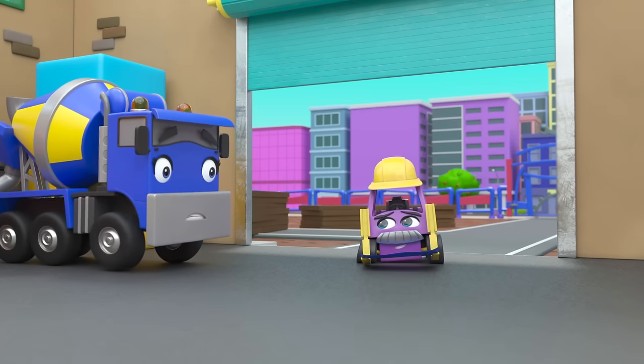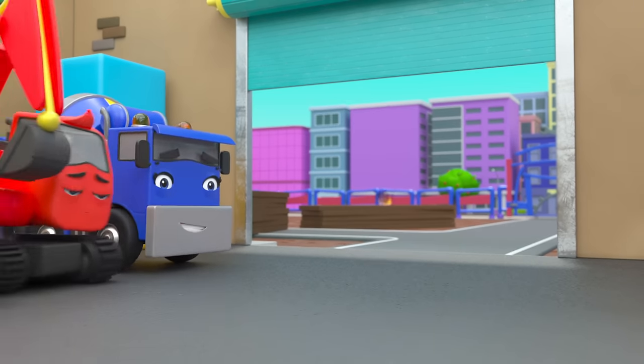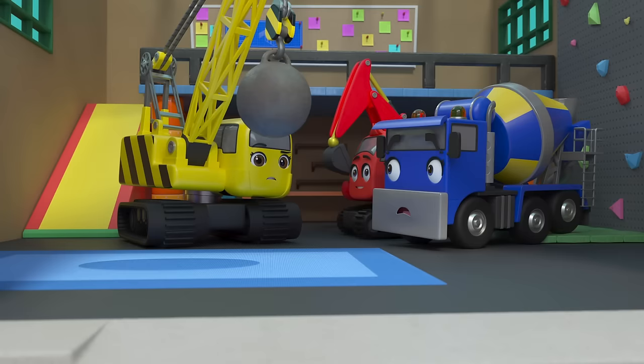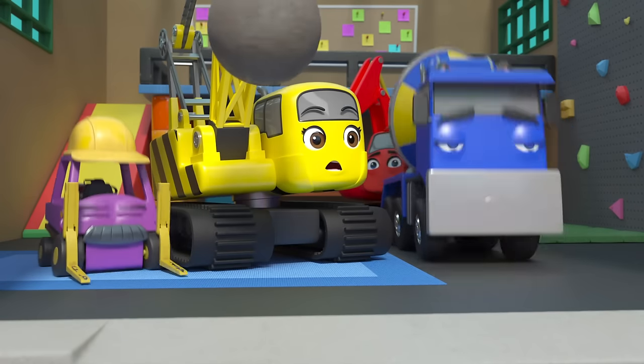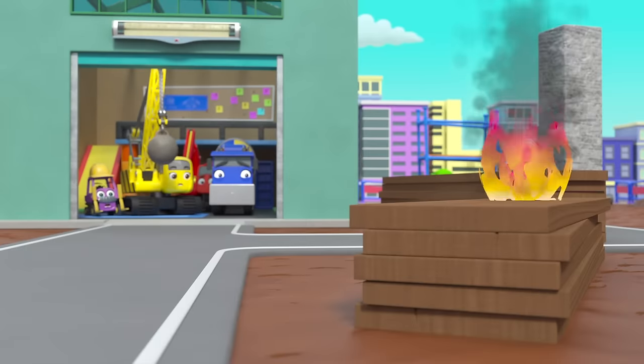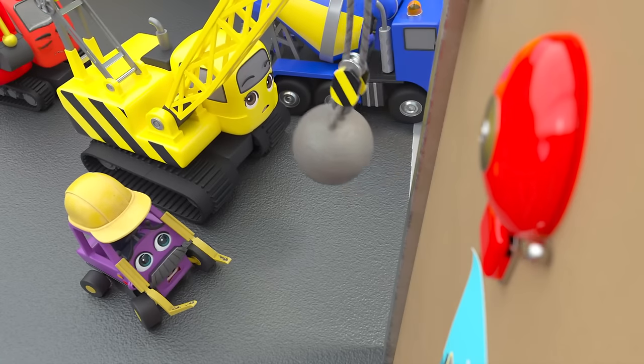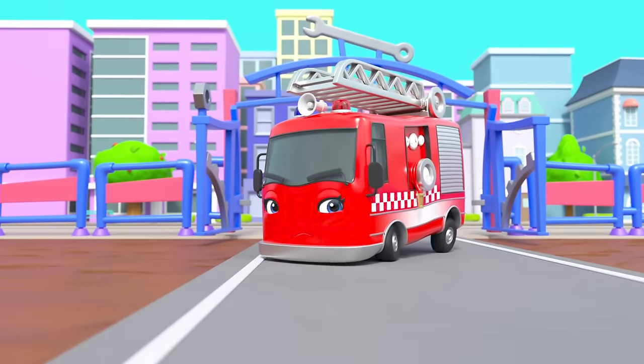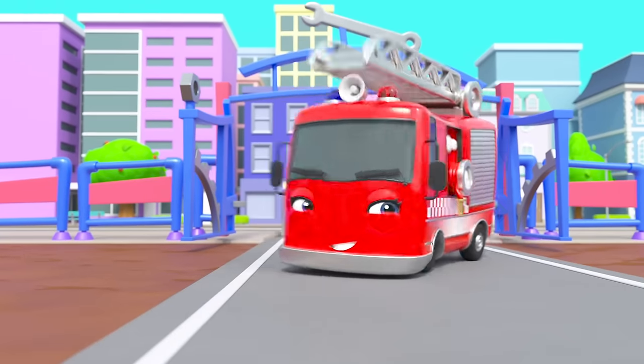But there's no time to rest. They've got a busy day ahead. What's Dazey spotted outside? Oh no! It's a fire! And it set off the fire alarm! Here comes Ashley the fire truck. Can she put the fire out?